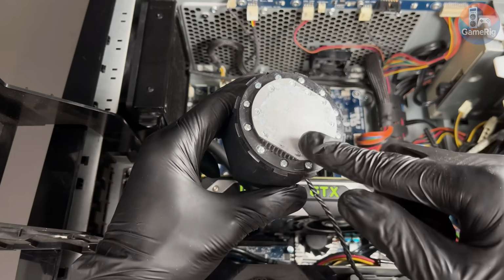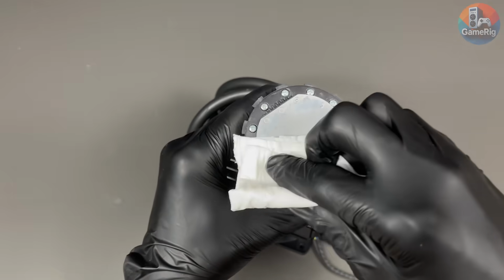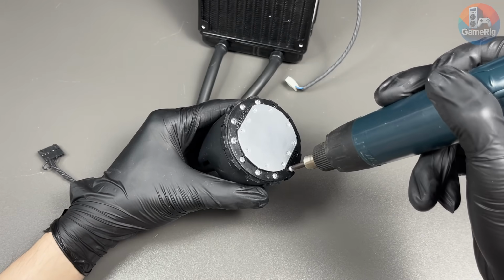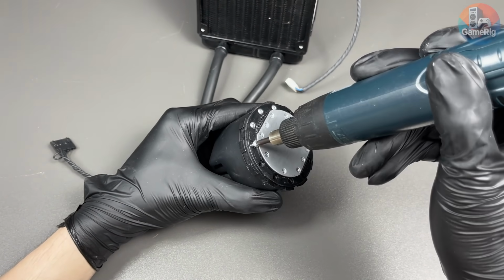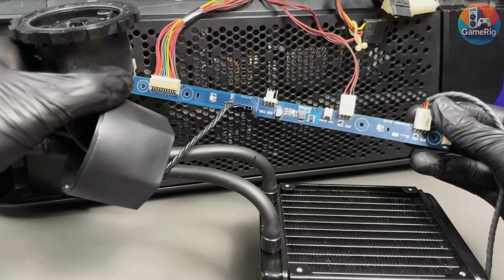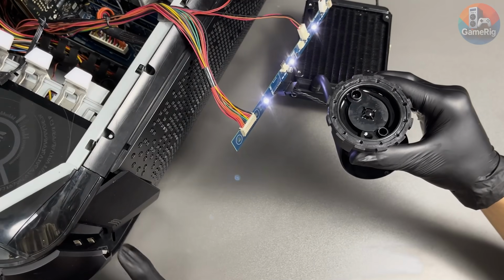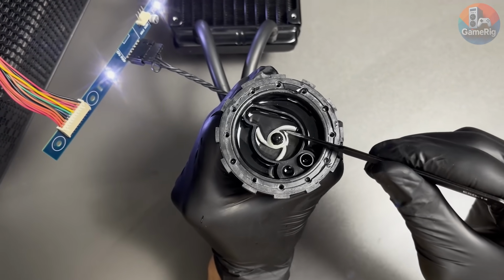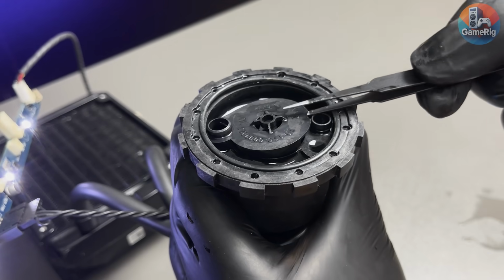That made me suspect the pump had completely failed, so I cleaned off the old thermal paste and removed the pump assembly. Once I got inside, I powered the pump directly to see if it was still alive. Oh no, nothing. The impeller didn't move at all. It was completely dead. Well, mystery solved.